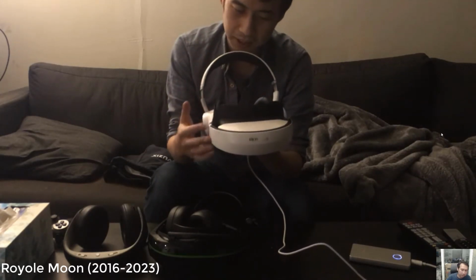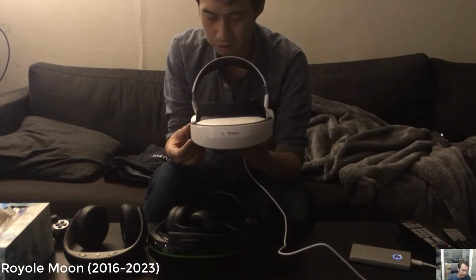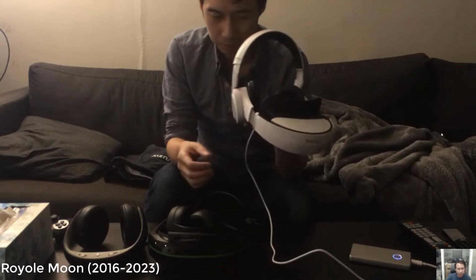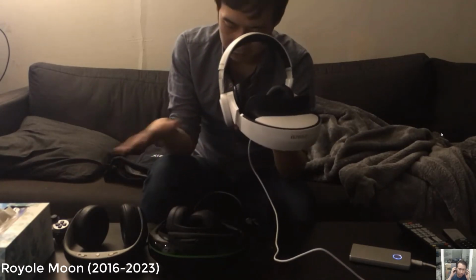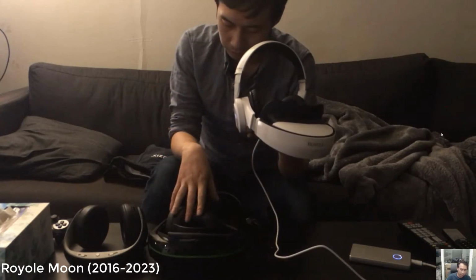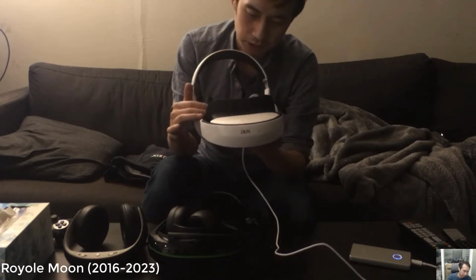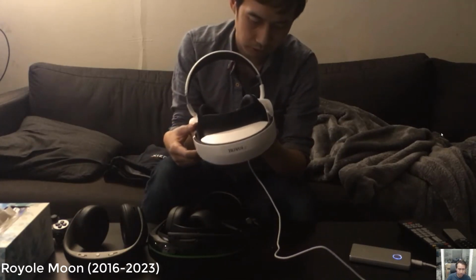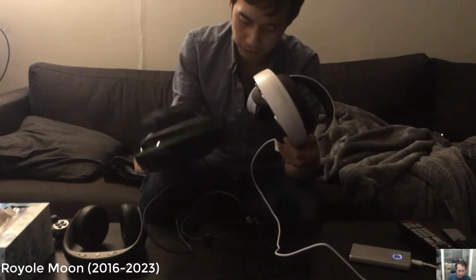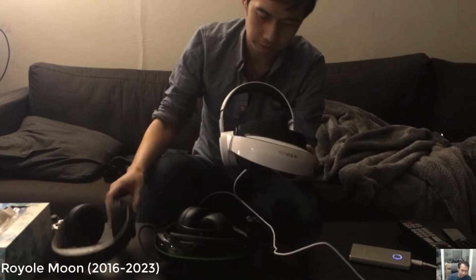With the Royal Moon, it just comes built in, and the sound quality from the headphones is really good. They're actually noise canceling as well, believe it or not. So these big headphones that come with the Royal Moon are noise canceling in addition to being just pretty solid headphones. I would say the sound from the Royal Moon is better than both the Avegant Glyph and the Vuzix eyewear. Also, the picture quality is almost maybe as good as the Avegant Glyph and definitely better than the Vuzix eyewear.